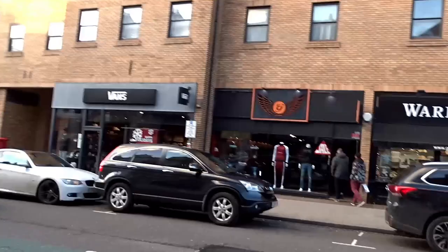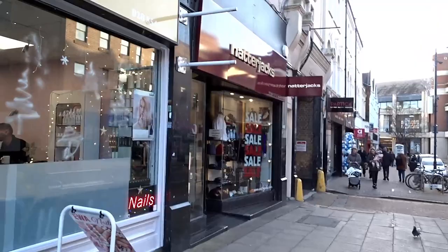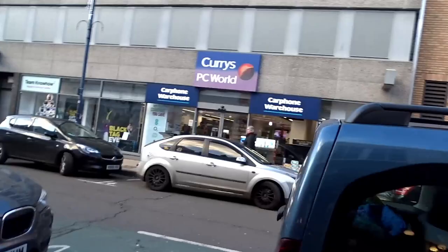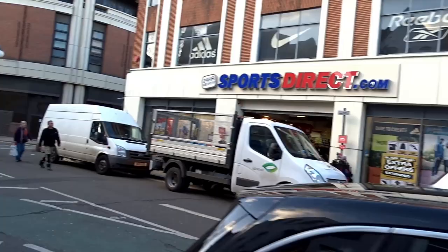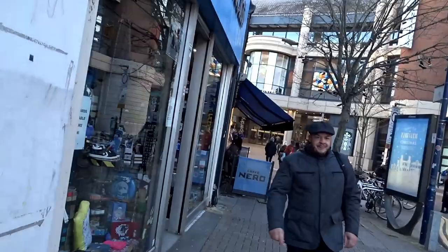Where are we? Oh, now Jack, sale. Through there, I'll go at the end one, because I'm looking at the shoes. Nearly had a third Natterjacks. So that was 1, 2, 3. No, I'll pop in here, and then what I'll do is go to the Bentall Centre. Before that, a charity shop just around the corner, which I'll go to, and I'll see you in a bit.